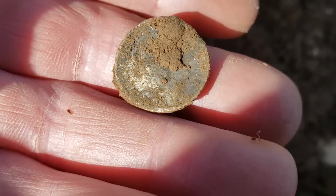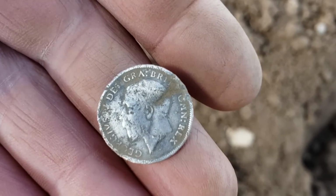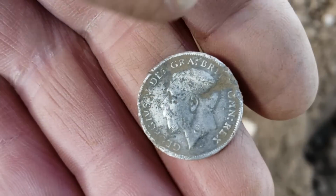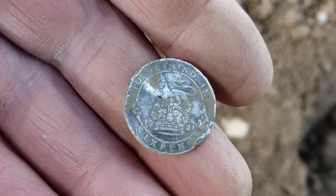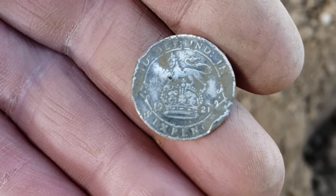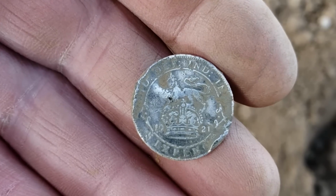Hope it's something good. Well, it is a semi-modern sixpence. Let's see. 1921. We are looking for things quite a bit older than that. But hey, silver is silver. This place is so crazy. You can dig a modern coin and then take two steps and dig something that's, I don't know, 800 years old. It's really crazy.